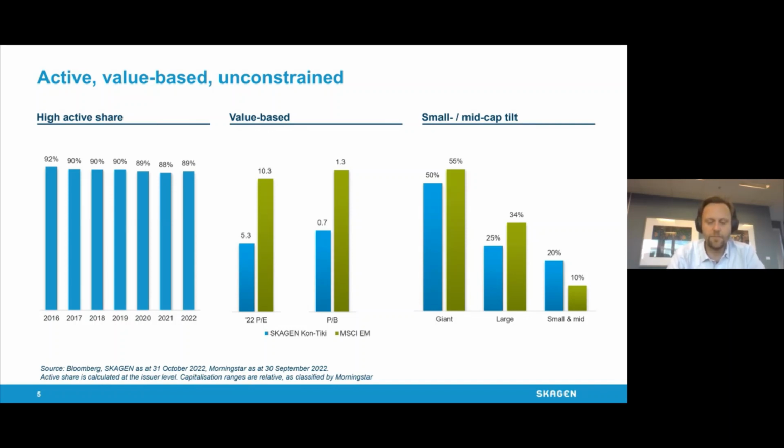In terms of the value-based investment philosophy, we are currently at a pretty extreme situation. You should expect us to trade at a discount to the market through the cycle, but at this particular point in time, the fund is trading on just 5 times current year earnings and a 30% discount to book value. So these are roughly half the multiples that you pay for the wider emerging markets, which again trade at a significant discount to more developed markets like the US. So that we believe sets the fund up with some very attractive characteristics, especially considering the inherent quality and diversification in the portfolio.